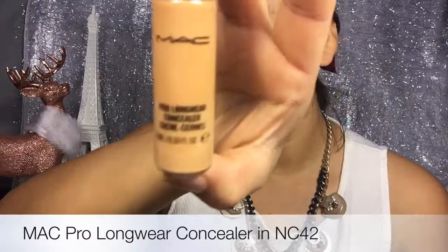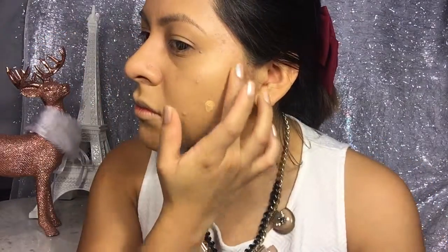That's me with foundation. And now I'm using the MAC Pro Longwear Concealer. I'm in the shade NC42. I'm just adding this to the back of my hand and afterward, putting it on the blemishes in my face. I have a lot of acne scarring going on. And then I just blend it with the Real Techniques sponge.